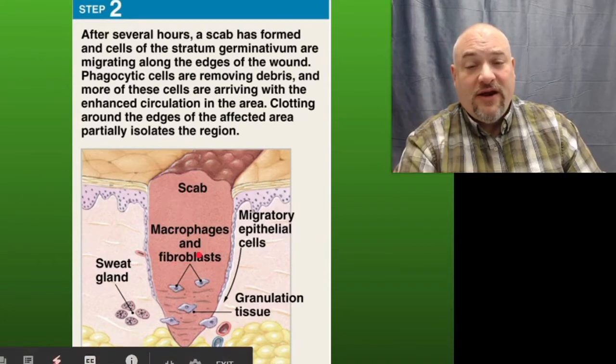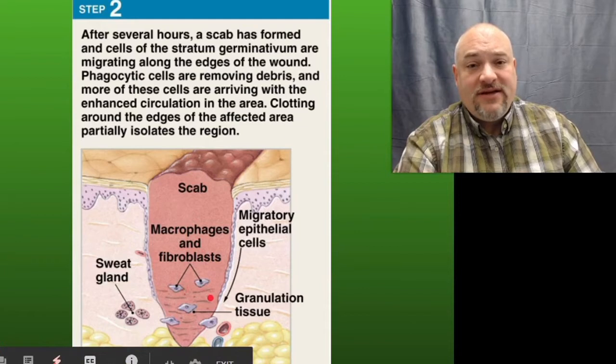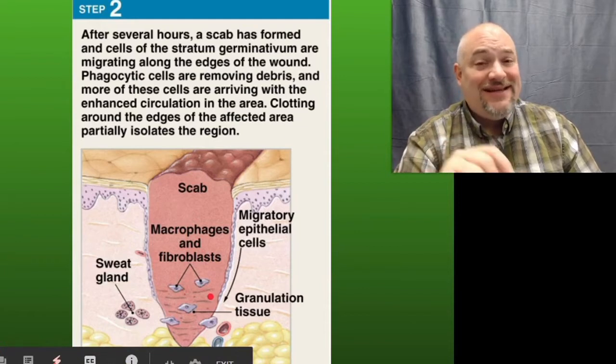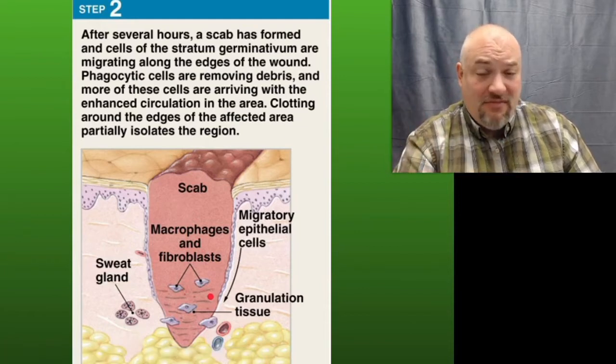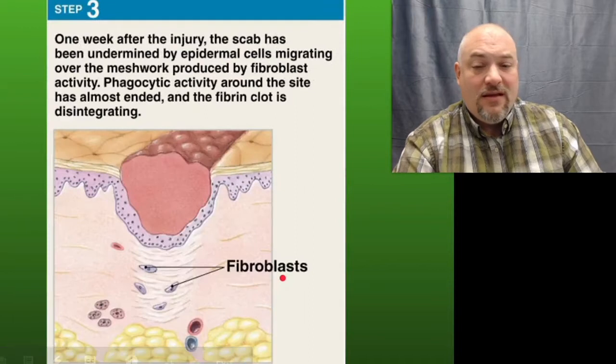They're also there to start eating away at the blood clot to make room for your skin to grow back in. You also have some fibroblasts in here, which are going to start to create some of the elastin and collagen fiber that make up the dermis to try to knit the two sides of the wound back together and hold them together.